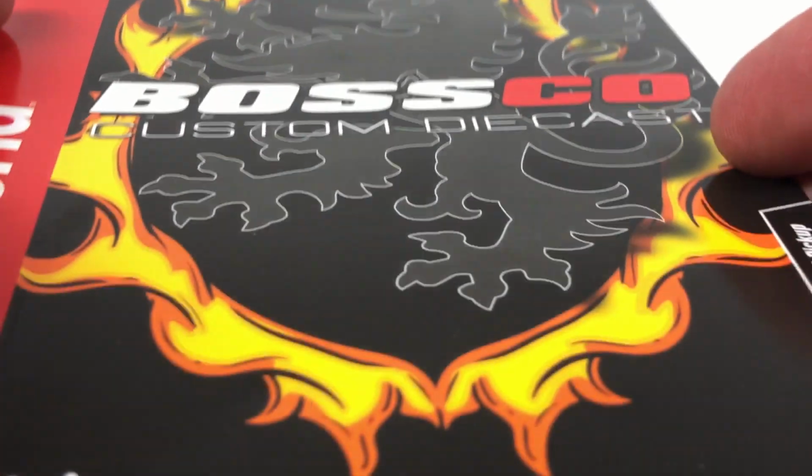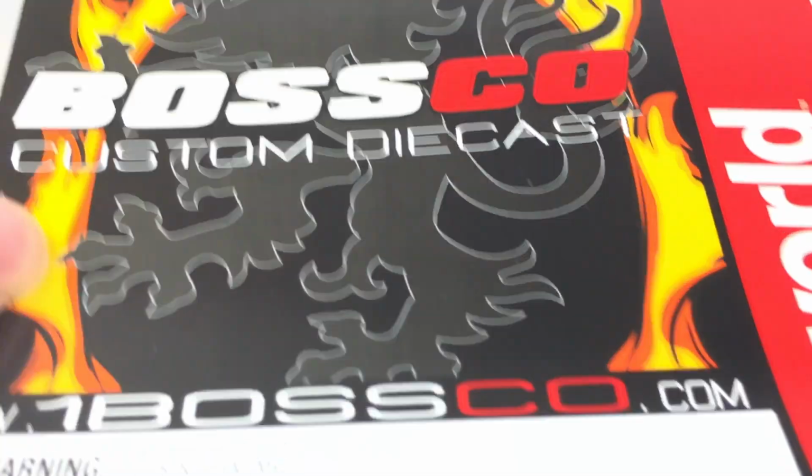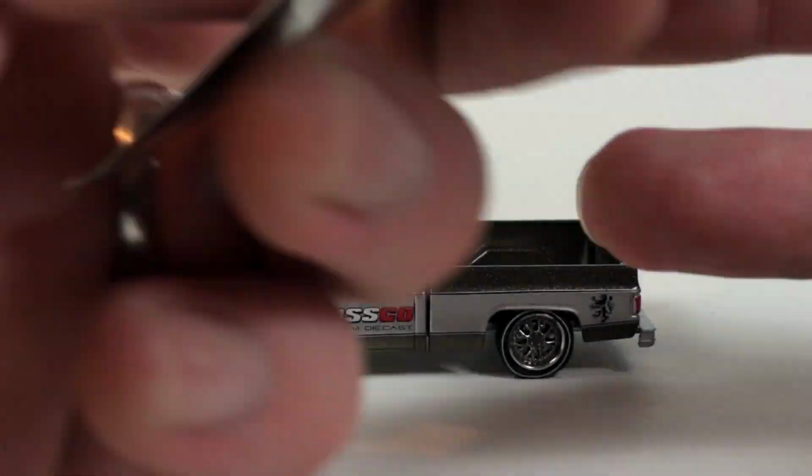Oh, we're going to check out probably card art, huh? You guys like that. So there's the front of it. Good looking card art. So pretty cool.